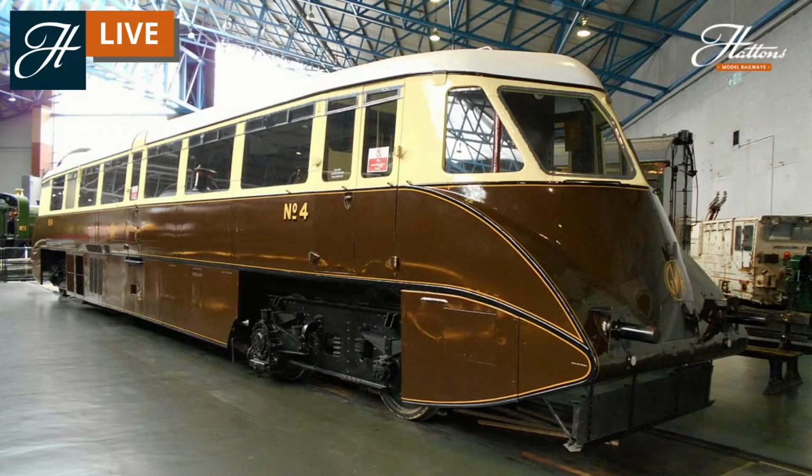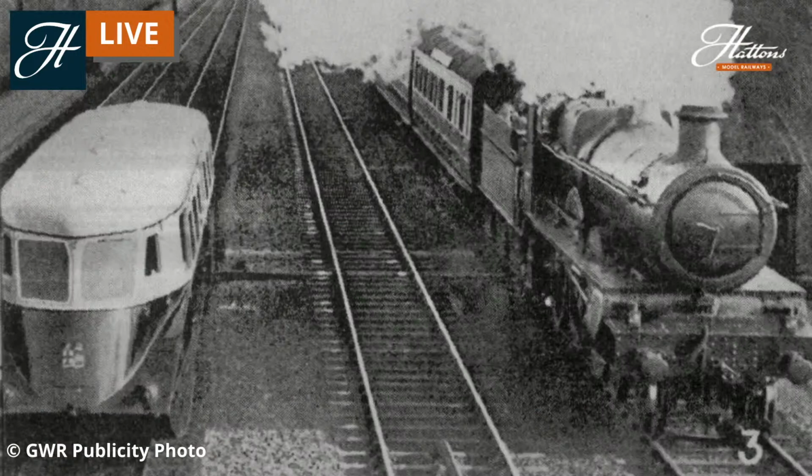Now, as you can see, this is fully in the Art Deco streamlining of the time. They really went to town on making these stand out on a 1930s railway, as we saw there against the more traditional steam loco and carriages that most people were used to.